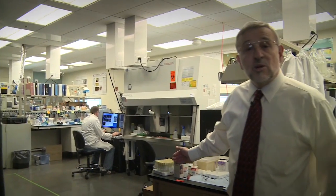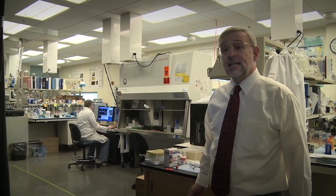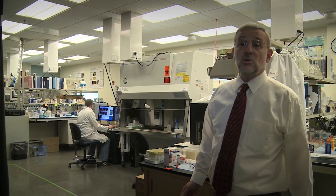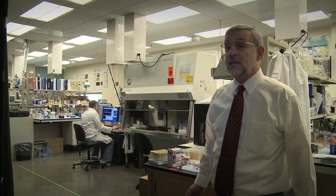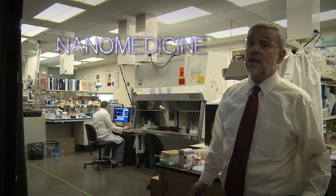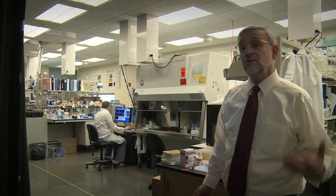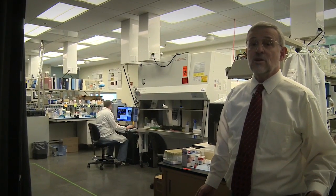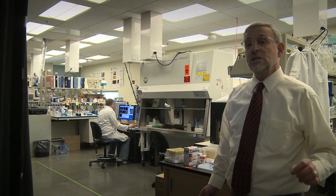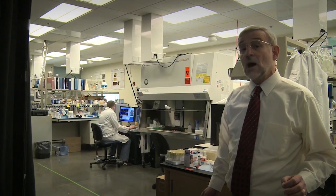The machine I'm going to show you is a flow cytometer cell sorter. Basically this is a machine that's kind of like a microscope, except instead of putting cells on a slide, we shoot them past a laser beam at very, very high speeds. And we can look at them one at a time. That's very important because when we do nanomedicine, we're actually trying to do single cell medicine. To do that with the trillions of cells that you have in your body, we have to examine them very, very fast if we're going to find, for example, cancer cells circulating around inside a person's body.